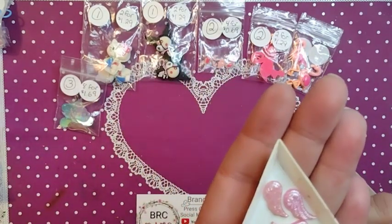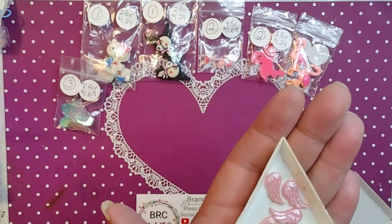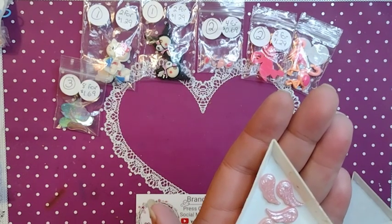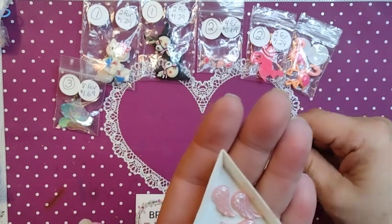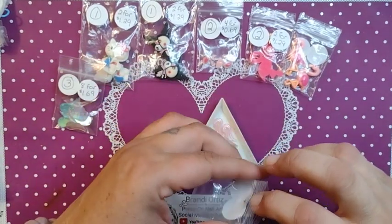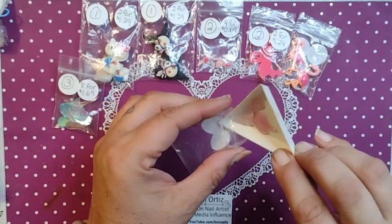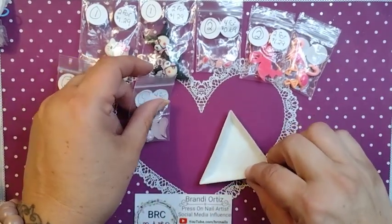Oh my god, look at those. White went to blue, white went to pink, the light pink went to a hotter pink. Super, super cool. And again, these are 4 for $0.89. She's got all kinds of things on her website. She's got glitter, color changing glitter too. She's got designer stickers.